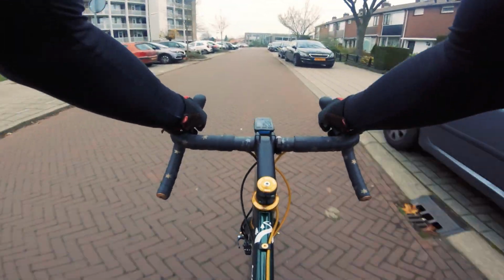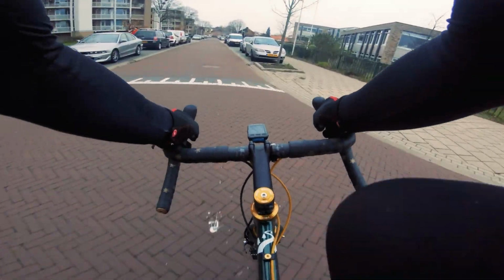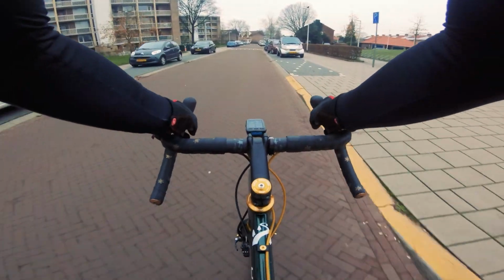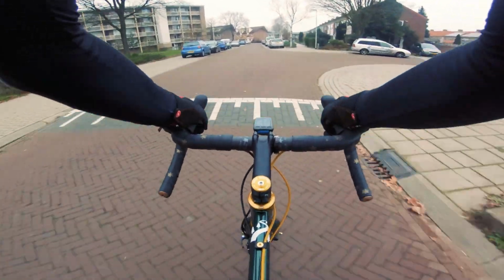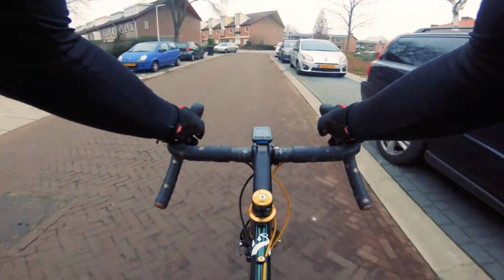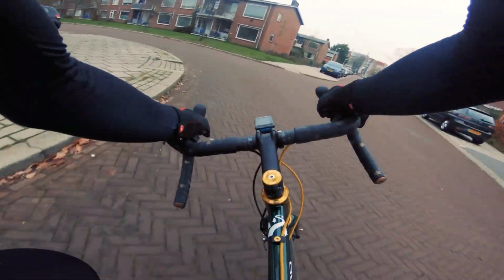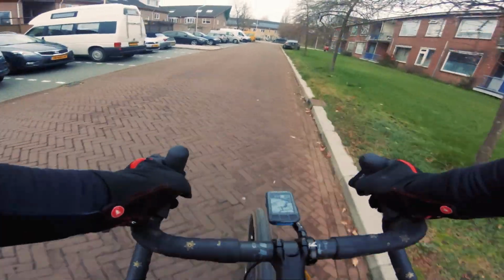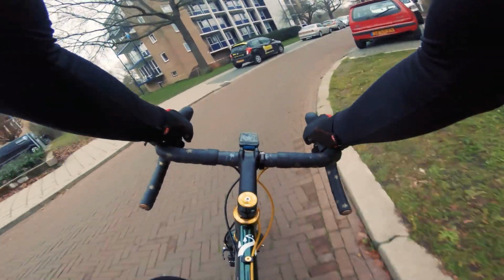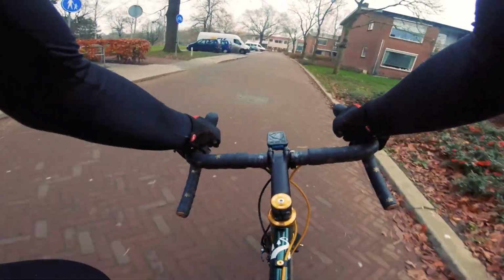So besides the gravel, this bike actually goes really well on the road, and it's also because of the slick tires. Although with really low pressure, well, when I go below 15 psi, they get pretty unstable in the corners, so you don't want to go too fast. But right now with about 21 to 25 psi is actually pretty good. Here we go.